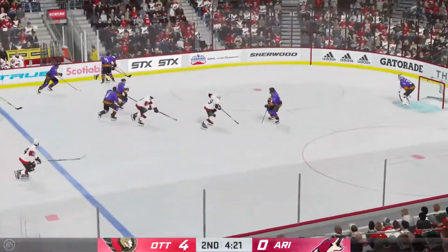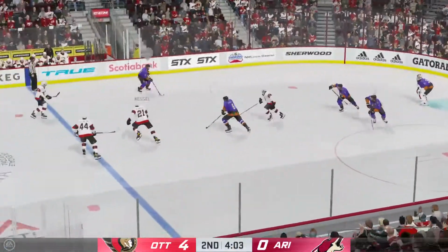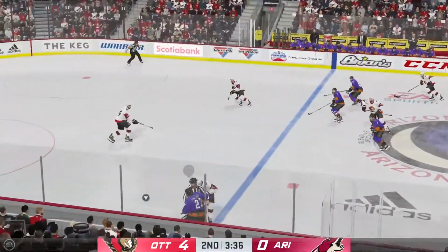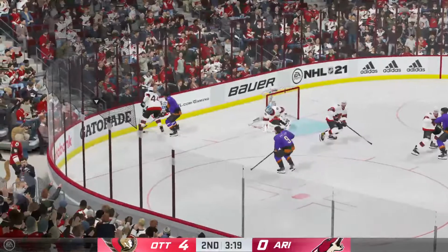Face-off won by Otto. Here's Dadonov. He gets hit in the boards. Picked up by Keller. Over to Kessel. Tries to deke through Riley, but that's picked up by Riley. Keller with a shot that's blocked by Gudbranson.